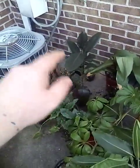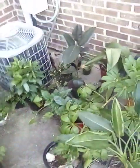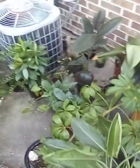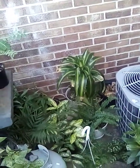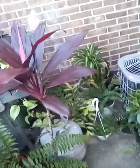Here we have my Ficus Burgundy. It's doing great right now. Hopefully it continues to grow, and it is kind of getting a woody trunk on it. Let's see, what else? My Dracaena over there is doing decent now. I wouldn't say it's doing the best, but it's doing better than what it was inside, honestly. I think I just have a bit of a heavy watering hand when it comes to them.